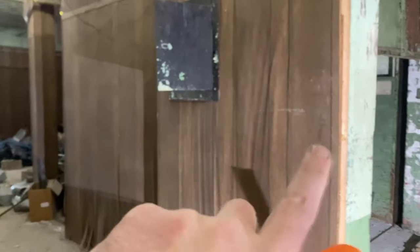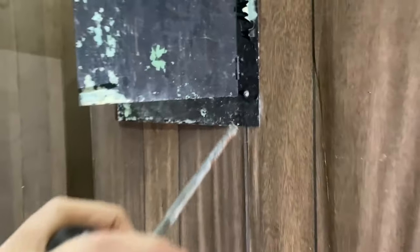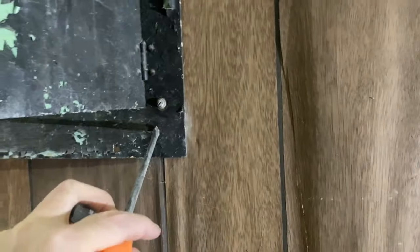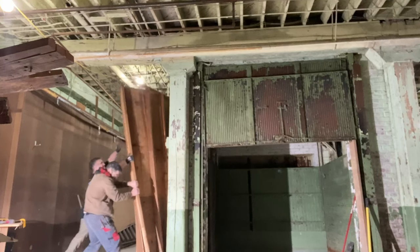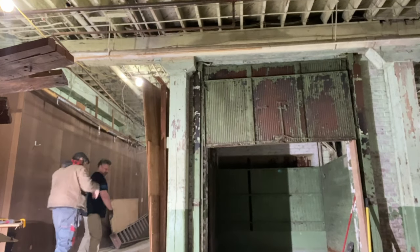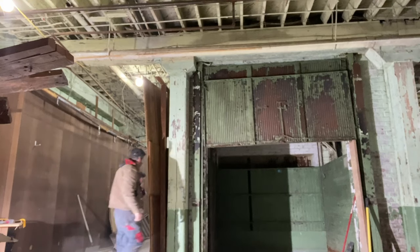So we're just going to go ahead, like I said at the beginning of the video, and pull that back. The only problem is that this door is screwed onto the outside. So I have to remove this door, then we'll pull it out and I'll put the door back on, and I'll count that as a big win for today. That's heavier than I thought it was.